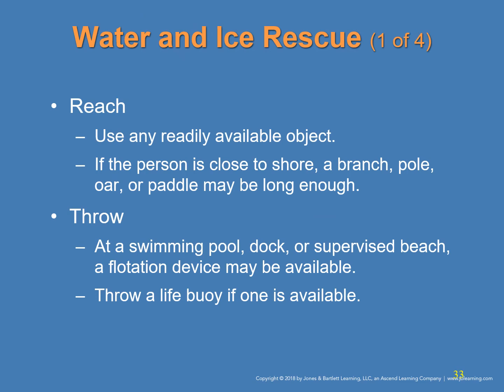Water and ice rescues. Water rescue. The person in the water may be fatigued, may have sustained a diving injury, or may have fallen through the ice in the winter. Jumping into the water to save someone can endanger your own life. In a water rescue situation, remember these steps.